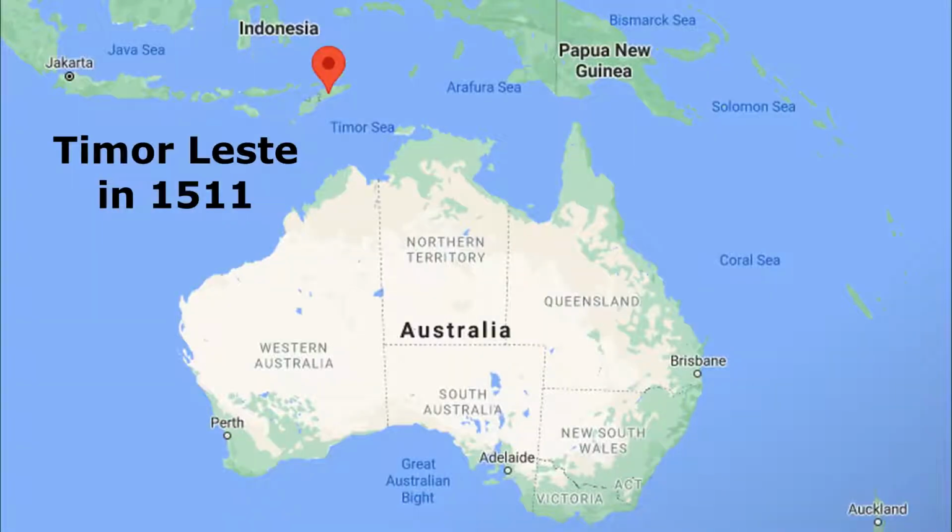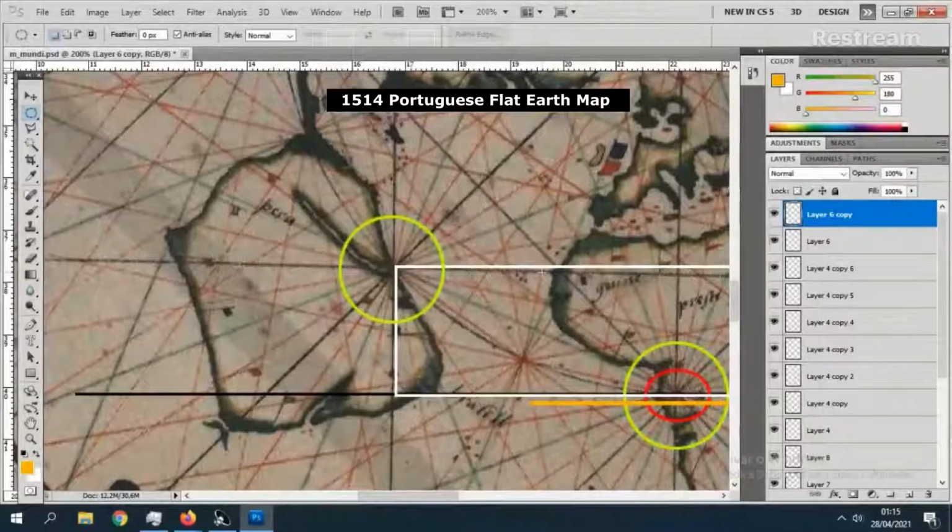The Portuguese people were already in Timor-Leste, just north of Australia, in 1511. They were familiar with all those regions because they were already colonizing Timor-Leste in 1511. We're going to be talking about Magellan a little bit.